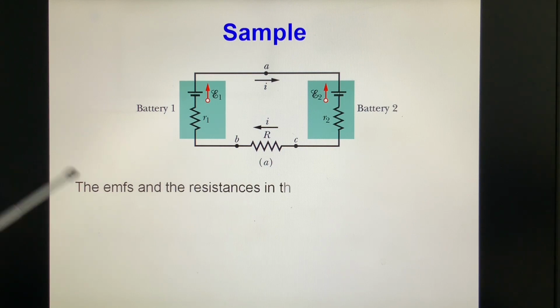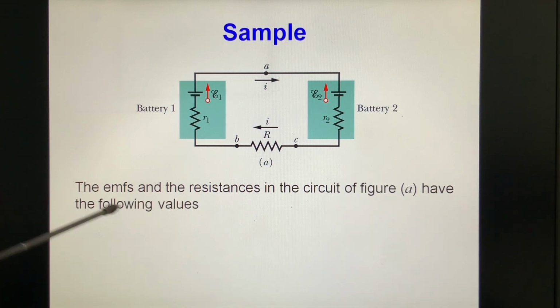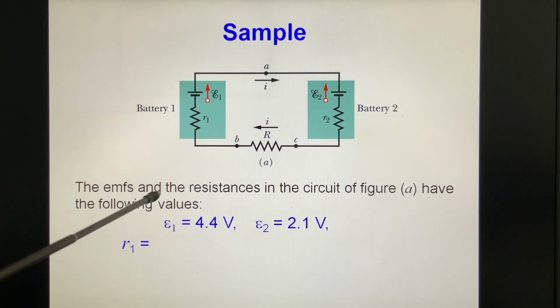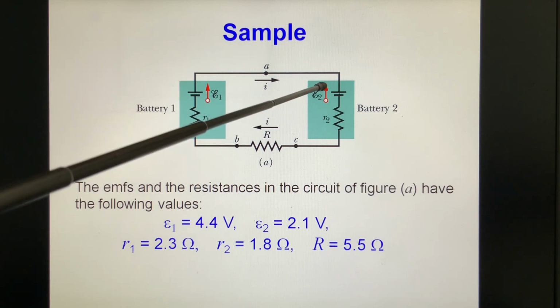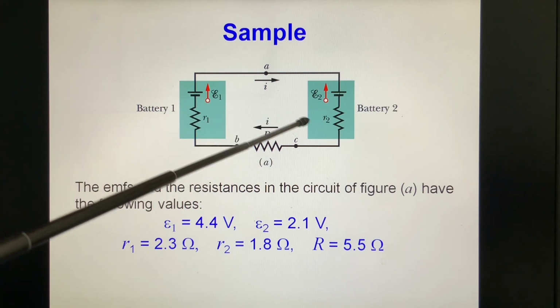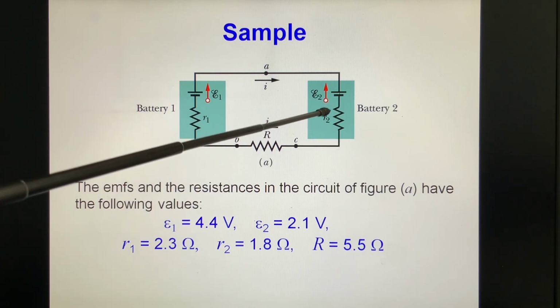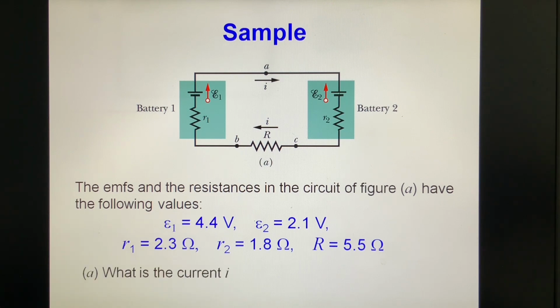The electromotive forces and the resistances in the circuit in the figure have the following values. Epsilon 1 equals 4.4 volts, epsilon 2 is 2.1 volts, R1 is 2.3 ohms, R2 is 1.8 ohms, big R is 5.5 ohms. Question A. What is the current I in the circuit?